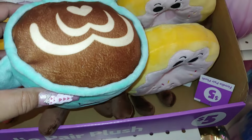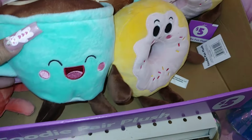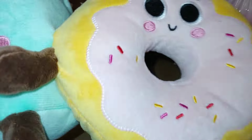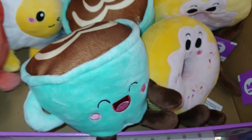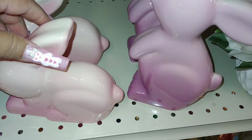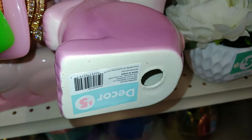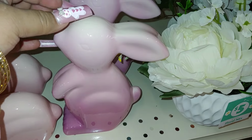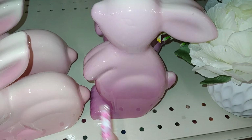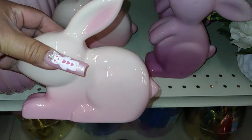Look at these cuties, little mocha drink with the donut. Or it could be chocolate milk. $5 for the set. It goes together. And then they have the eggs and the bacon. Little plushies for $5. That's cute. These I want. I really like this one here. For $5, ceramic. Little bunny standing up. It's a mauve color. This is a cotton candy pink one.